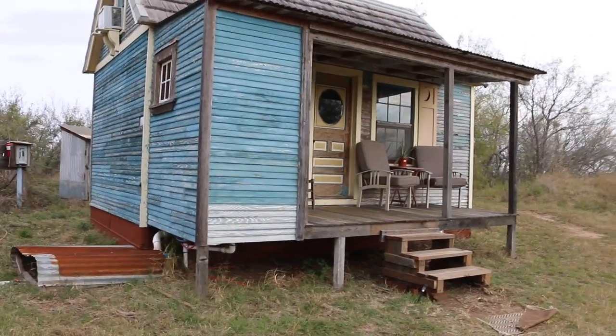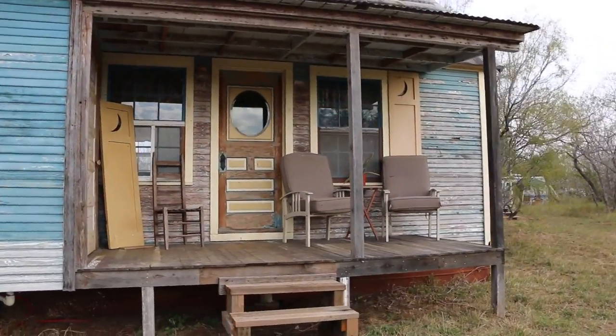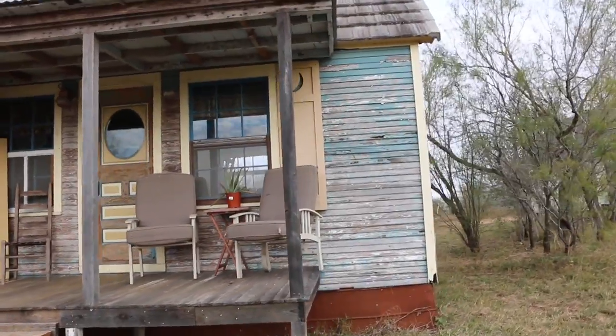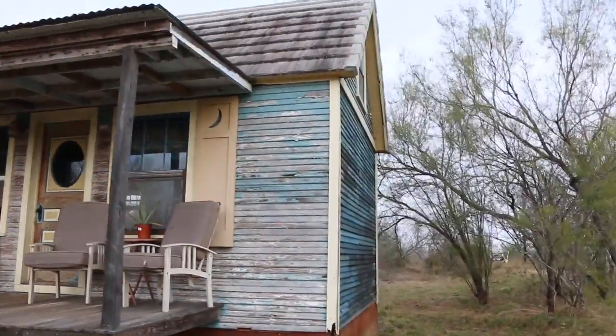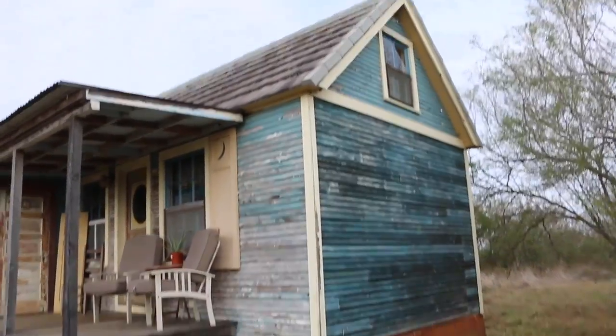This pretty blue house is built from scavenged materials, some of them very old. The windows are beautiful, the doors are beautiful, and part of the aesthetic is that pretty blue paint that is peeling.